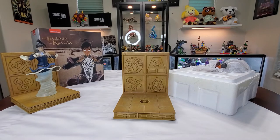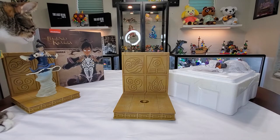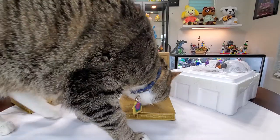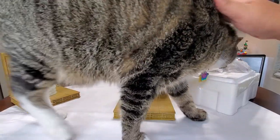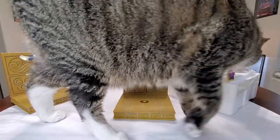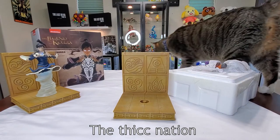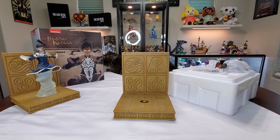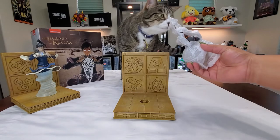And let's take a look at Aang. Hi, Rico. Are you looking at the figures? I feel like Rico would be, what would he be if he was in the Avatar world? He would probably be Earth. He'd be an Earthbender. Rico decided to join us again. He graced us with his presence in the middle of a video. How fortunate. But let's carry on to Aang. What are you looking at? You want to smell?